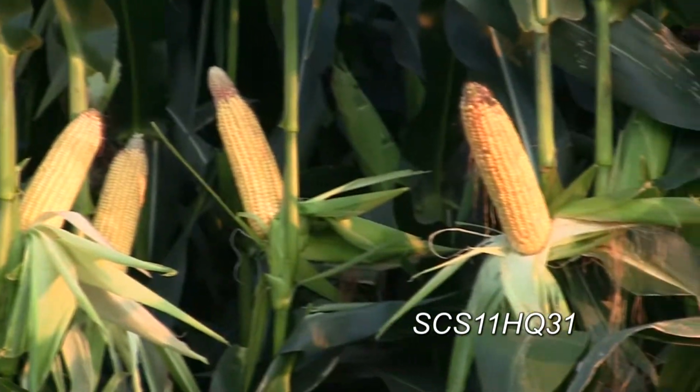Have used that both for silage and for grain, and have gotten along well. Seen some good yields out of that. Shelled some this year and got north of 200 bushels with it, so hard to complain about that.